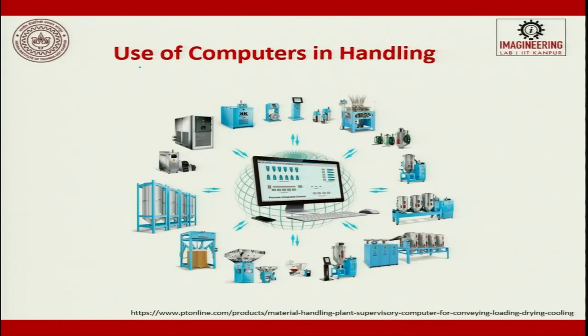Use of computers in handling: today, you can see a computer talks to anybody and everybody inside a factory. It talks to a controller, it talks to a power unit, it talks to a hopper, so many places. Everywhere a computer keeps talking, there is data coming and data going. If a starvation of raw materials happens, immediately it raises a bill, and then it raises an order for new materials to flow in. Everywhere today, the computer plays a very important role. If the computer had not been there, material handling would not have reached this maturity level.